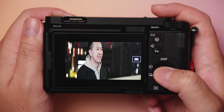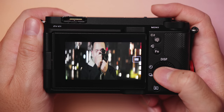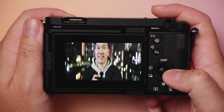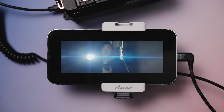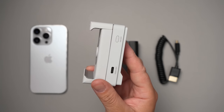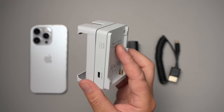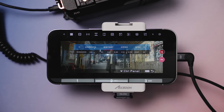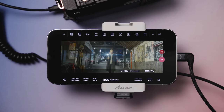Of course, one caveat to using anamorphic lenses on these cameras is this is what it looks like on your LCD screen. Now, of course, we could invest in an Atomos monitor or a similar 5-7 inch monitor to help preview the footage, but that does add a significant bulk to the setup. So the next best solution is using an iPhone. Last year, Accsoon released their CMO device that turns iPhones into a low latency pro monitor, and it has the option for you to input a custom de-squeeze number. Punch in 1.6 and voila, instant previewing.